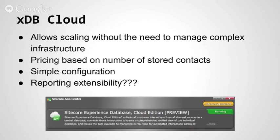So again, it allows you to scale without needing to manage that complex infrastructure. The pricing is actually going to be based on the number of contacts you have stored within the xDB, not based on any kind of traffic or bandwidth. And simple configuration, I won't be showing this today, but it is really just enabling a configuration file and entering in your license key. What I don't know is what your options are for extending the reports. One of the cool things I'm going to show you in a bit here is how you can extend that processing and that aggregation so that you can create your own reports from the collection database. And I don't know, obviously in any kind of SaaS model you lose some of that extensibility and configurability.